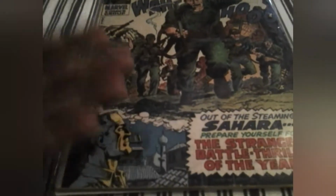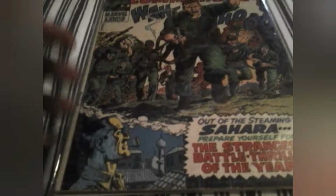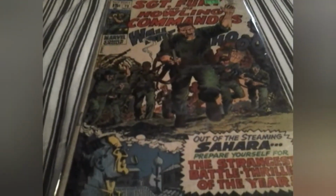Okay, so this comic book. This dude at the bottom remembers his first mission. They're only in this for maybe a couple pages, and a couple at the end. So he remembers his first mission, and it was actually pretty good. I liked it a lot.